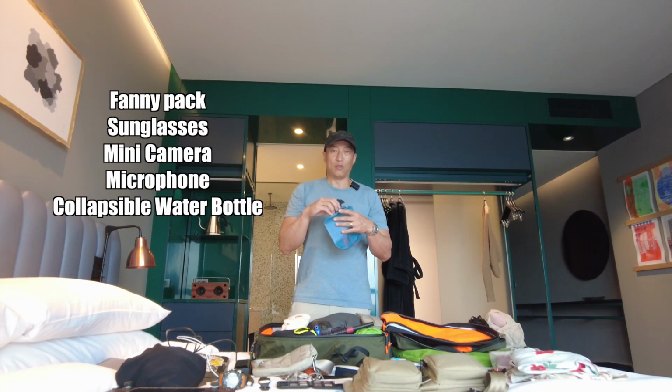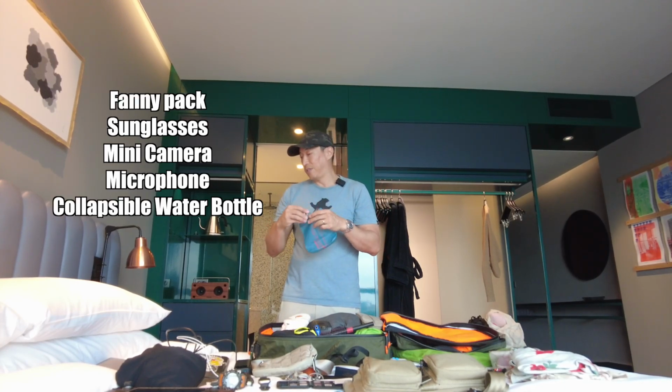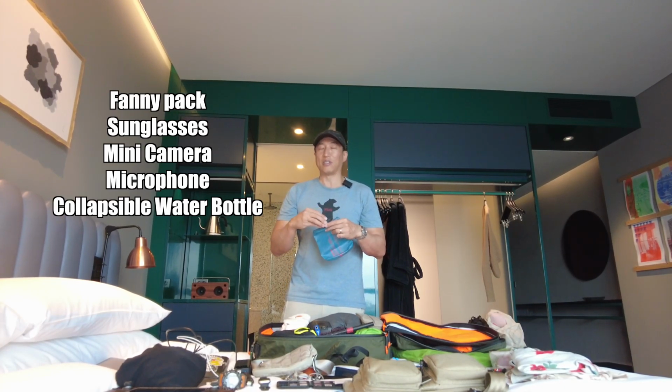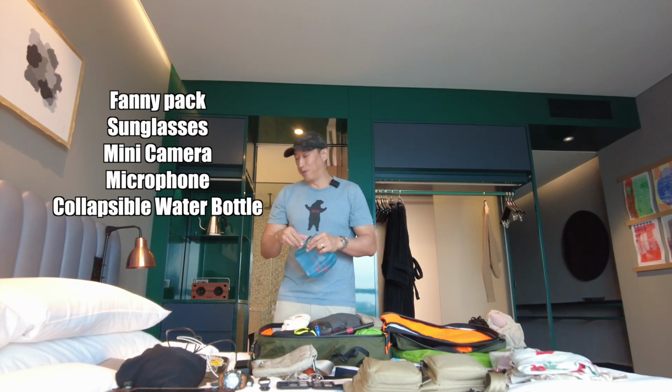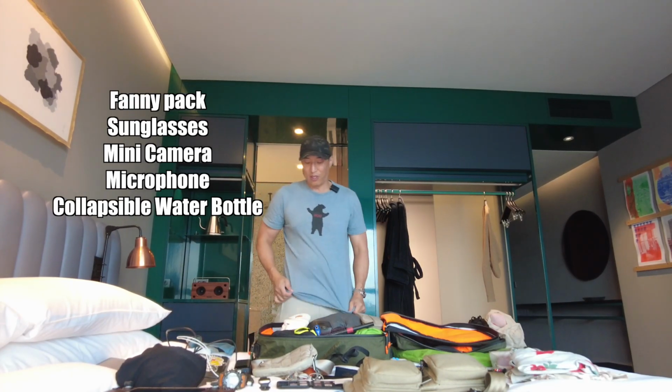Water, always important to be hydrated. So, a little 1 liter water bottle that you can carry on a plane. It's a portable, collapsible water bottle. It took us, I don't know how many years before we bought one of these, but we decided to finally get one, and it's been great. Using it at the gym, using it at the airport.